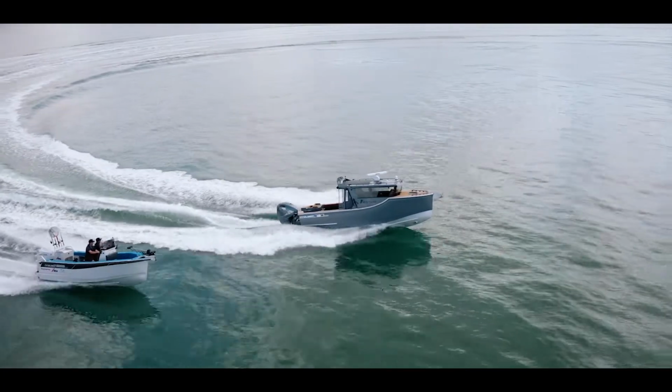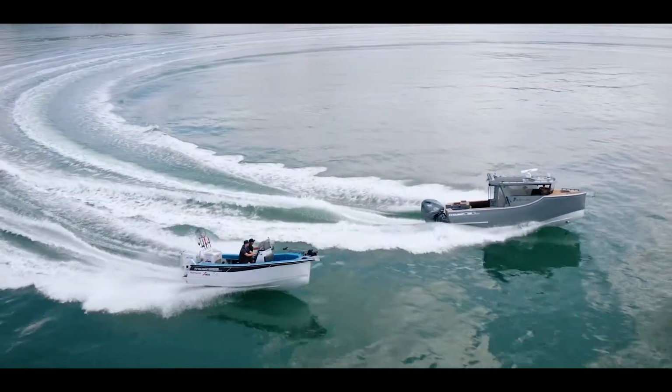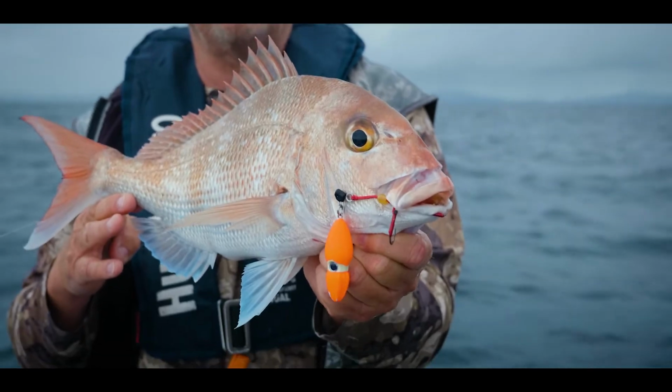Now, Innovision are preparing for a big Australian expansion in the near future. Simon has already got a few boats over here and is planning for many more. But first, we're heading over to Simon's backyard, New Zealand's Hauraki Gulf, to find out more about his rigs.